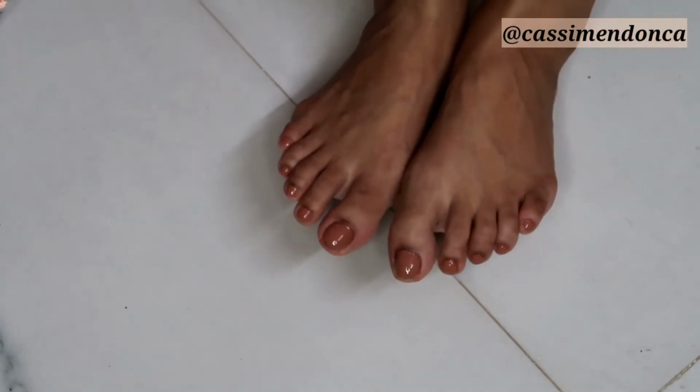So since my mask is completely dried, I'll go ahead and wash it off. And this is what my skin looks like after I'm done washing off my face mask.